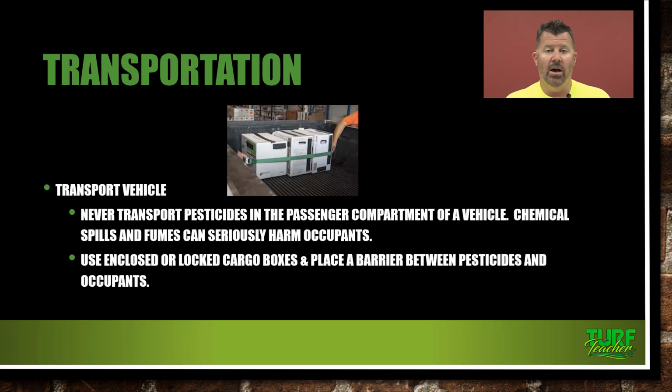For one, weather. Two, theft. I don't want to lose money when people steal it. And second, I don't want somebody who's not licensed having access to these pesticides that you need a license to apply. So guys, be smart about it. Use common sense. Lock it up, use these big cargo boxes, and never transport with people.